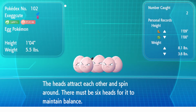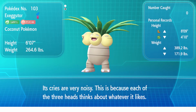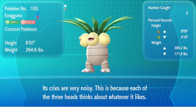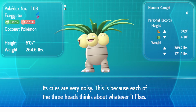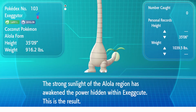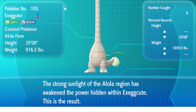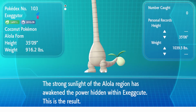Exeggcute, the Egg Pokemon. The heads attract each other and spin around. There must be 6 heads for it to maintain balance. Exeggutor, the Coconut Pokemon. Its cries are very noisy. This is because of each of the 3 heads thinking about whatever it likes. Exeggutor, the Alolan form Coconut Pokemon. The strong sunlight of the Alola region has awakened the power within Exeggcute. This is the result.